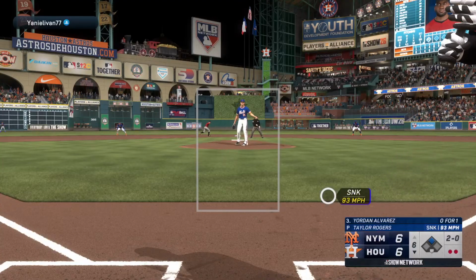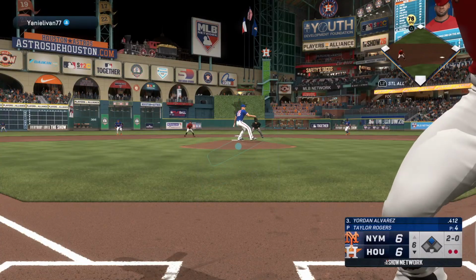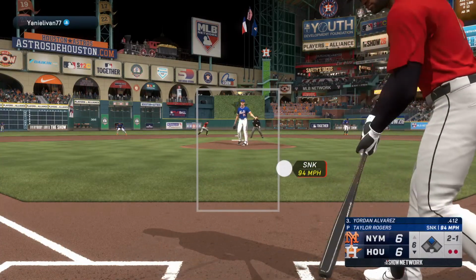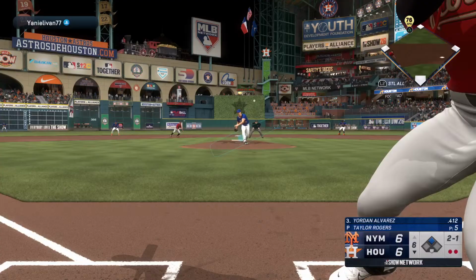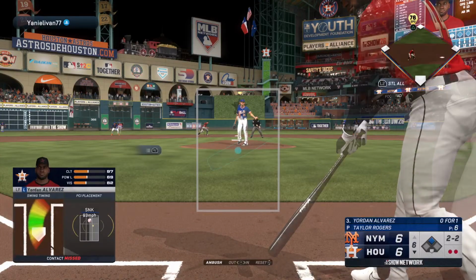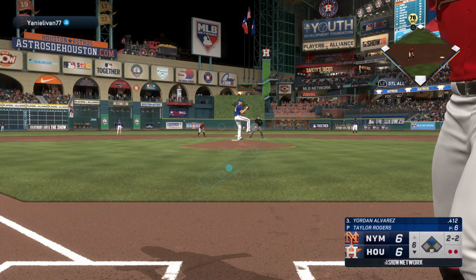And another ball. Swings through that one for strike 1. There's a swing and a miss. He got away with one there, but he knows he can't go into that spot very often against a guy like this.